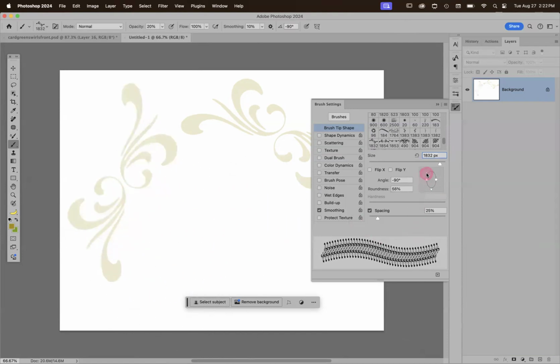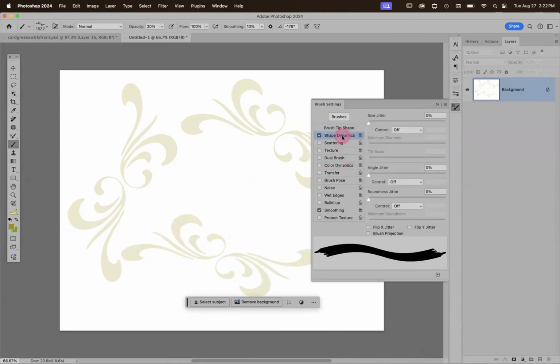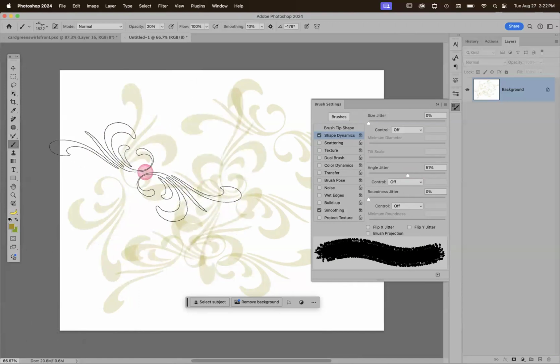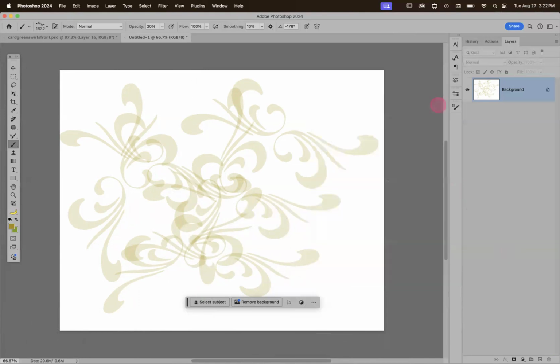Then I can rotate it again. So you can start adding in different brushes in there. You can also tell it to change things up. So you do shape dynamics, angle jitter, say 51%. So every time I hit it, it rotates 51%. Wow. Cool. So now you've got your scrolls going on. And then you just start building on top of that.